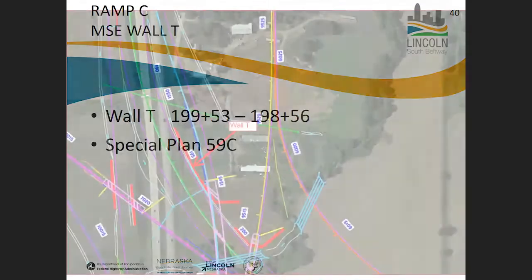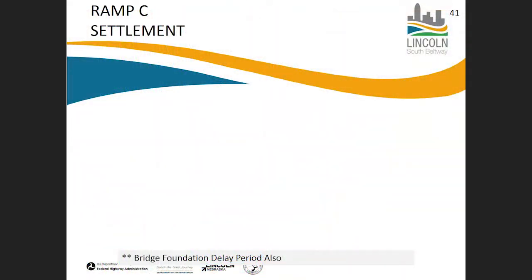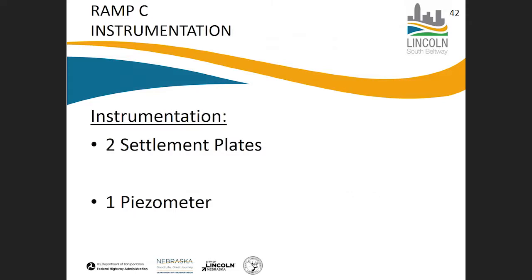Wall T. So this one's next to wall W here. No ground improvement needed here. So some settlement along ramp C, south approach and north approach abutments. We've got pretty large settlement, but only a 60-day paving delay and bridge piling delay. And one piezometer and 2 settlement plates.